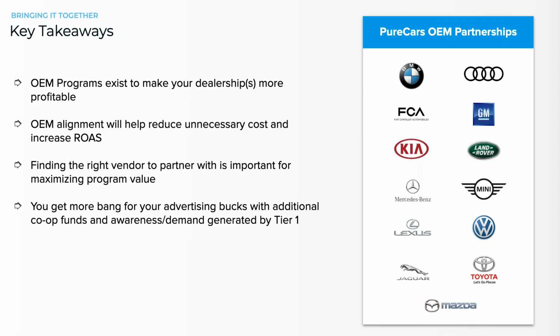You also need to know that OEMs have vetted hundreds of vendors to find the ones that best meet your standards and advertising requirements. Only then are these vendors offered to you for choosing. PureCars has worked diligently to secure certified vendor status in 13 OEM programs as of today, with more in the pipeline every day. OEM programs are ultimately in existence to help dealers effectively spend advertising dollars and ensure alignment and swim lanes between tiers so that advertising can work together, not against itself.